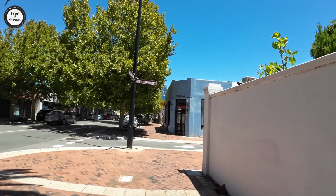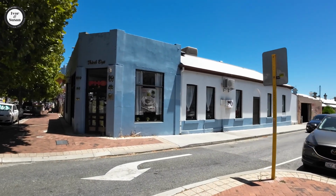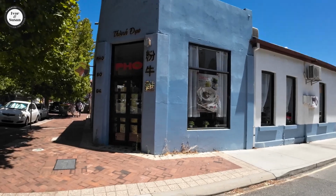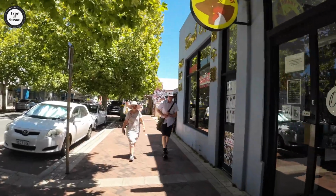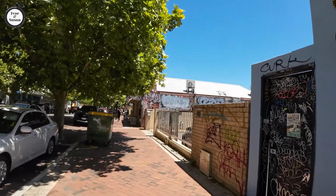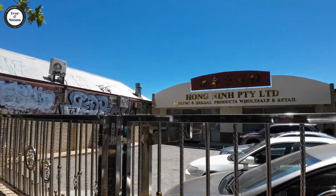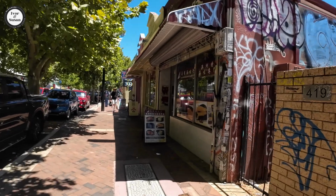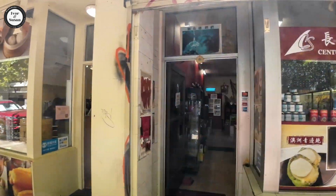So West Leederville, guys, has had a price growth of 31.6%. Not bad. If you bought a unit there a couple of years ago, you made 31.6% on your investment. Beautiful. And it takes an average of 13 days to sell a unit out there. Like I said, it's only 3.5 kilometres from the CBD. It's a northern suburb, by the way. And it's got a population out there in West Leederville of 4,340 residents.